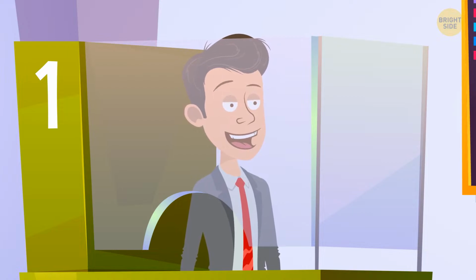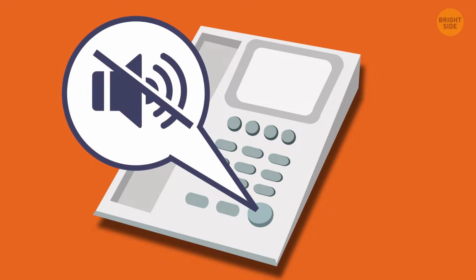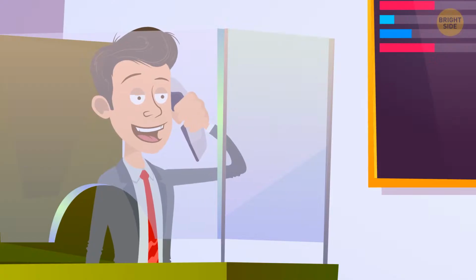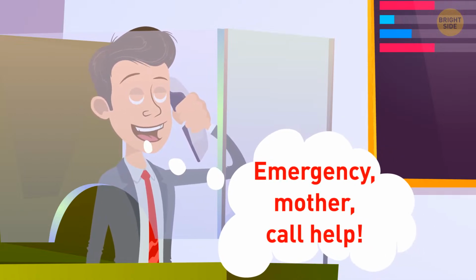The teller was smart. While he was speaking on the phone with his mother, he pressed the mute button while he was saying some of the words. So what his mother heard on the other end of the line was, "Emergency, Mother, call help."